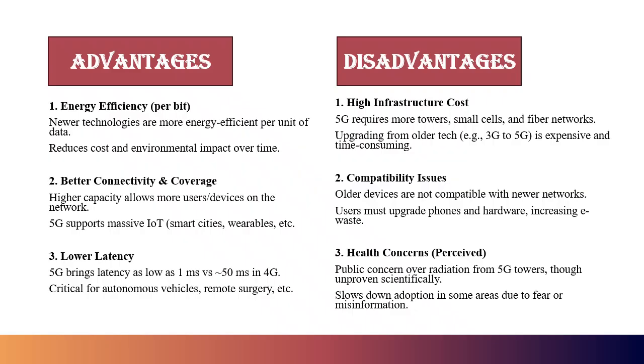And then battery, connectivity and coverage. Higher capacity allows more users or devices on the network. 5G supports massive IoT, smart cities, wearables, etc. We have seen this in the earlier slide. Nowadays mobile phones are coming with high storage capacity, and they also mention battery charging of 70 watts or 120 watts like that. So it will enhance the duration of the battery, and also it helps in better connectivity.